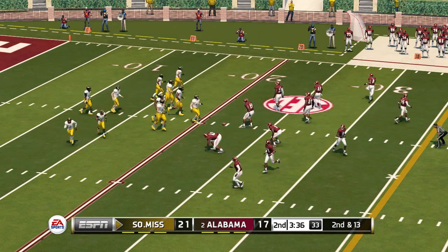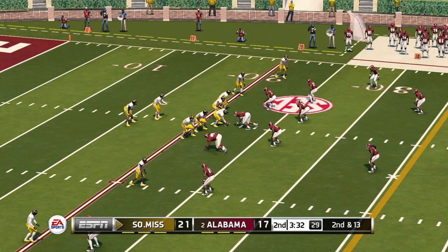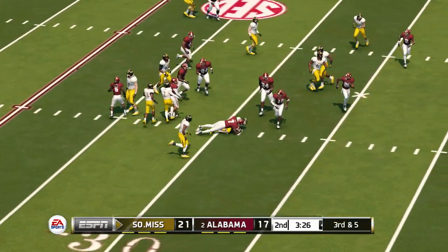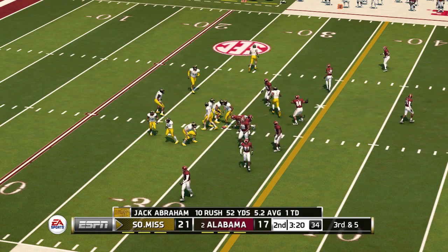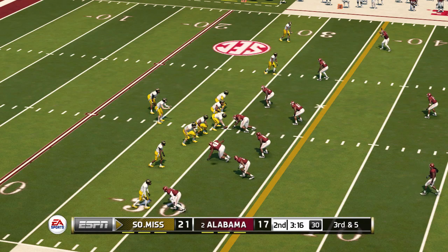Second down, 13 yards to go. Ball on their own 22. Southern Miss is up four. And they make the stop around the 30-yard line. That's a gain of 8 on the play. That'll make it 35. Always a noisy place to play and tough on the offense.